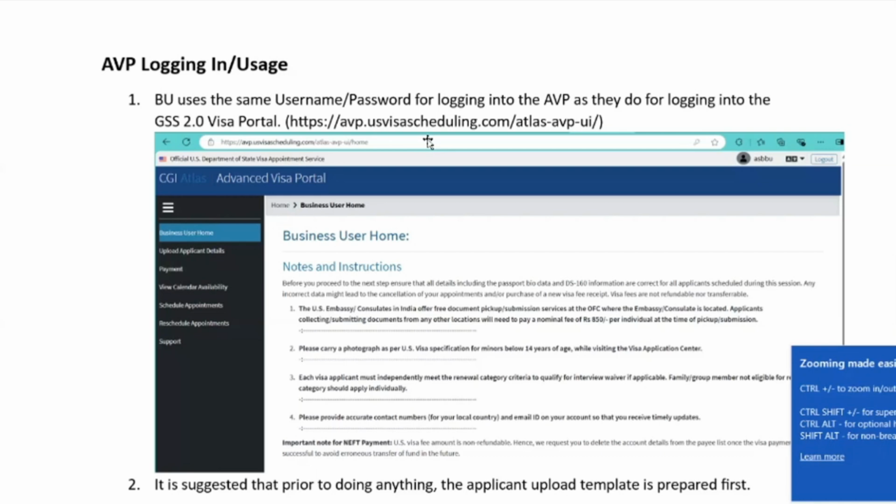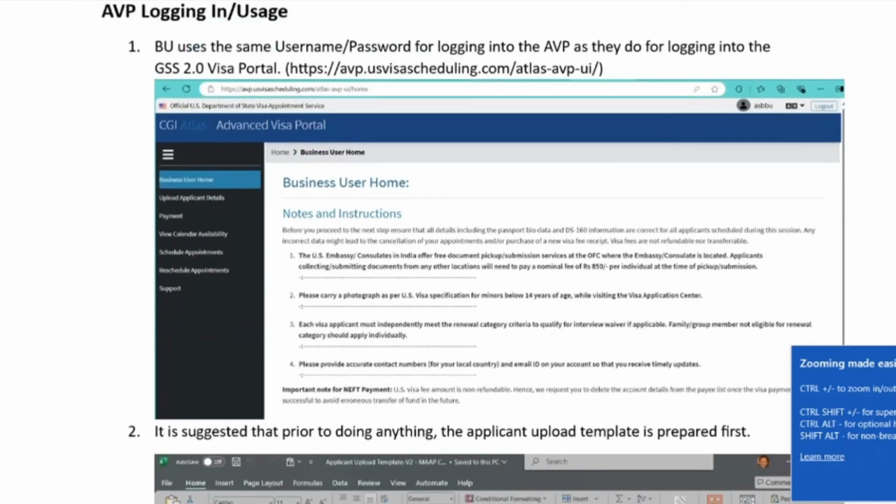The only thing is that we have to prepare the CSV file in advance so that when we log into the system, we can right away upload the CSV file and create the profiles of our applicants. Now, when you log into the system, this is the first page that you will see. If you're seeing any other page except this one, then you're not logged into the advanced visa portal. Only those who are approved business users can see this advanced visa portal.